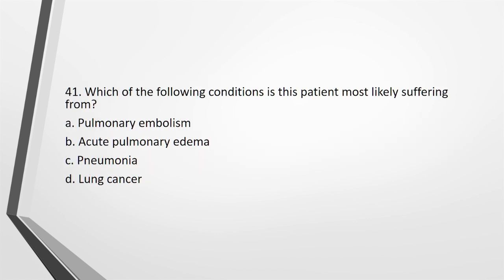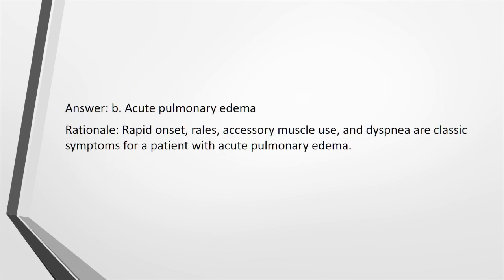41. Which of the following conditions is this patient most likely suffering from? A. Pulmonary embolism. B. Acute pulmonary edema. C. Pneumonia. D. Lung cancer. Answer: B. Acute pulmonary edema. Rationale: rapid onset, rales, accessory muscle use, and dyspnea are classic symptoms for a patient with acute pulmonary edema.